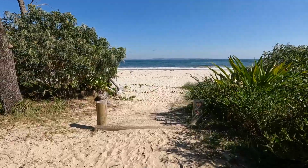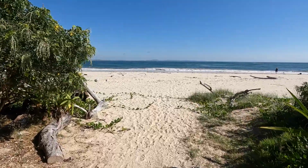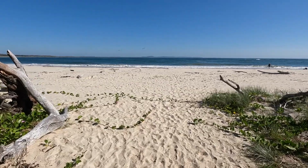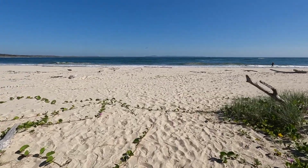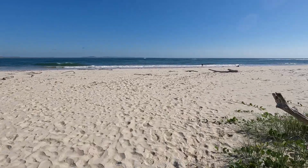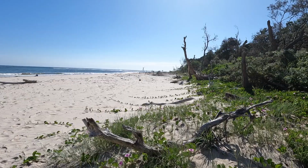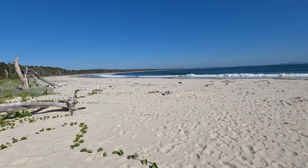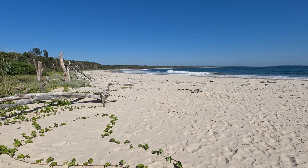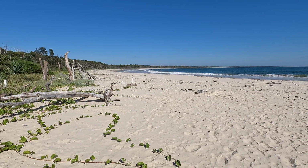Must remember, this is a national park, so no dogs allowed. And a bit of debris washed up on the beaches, and I think obviously people like building structures out of all the debris. We can drive along here. There's a four-wheel drive entry somewhere along a bit further up, but we won't be doing that today.